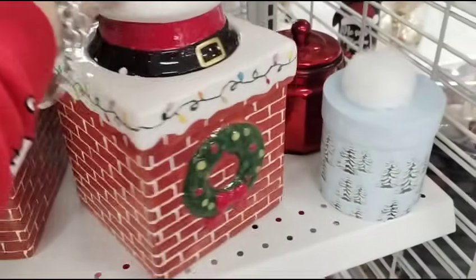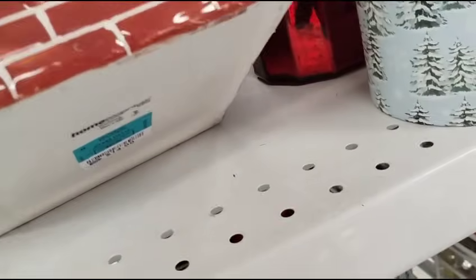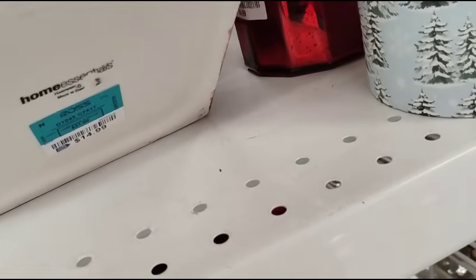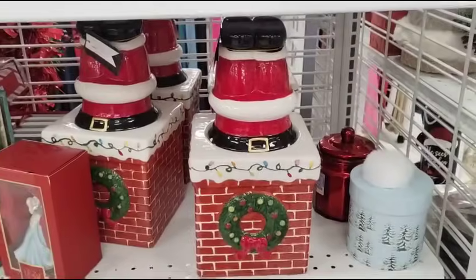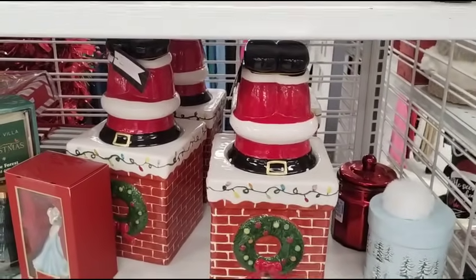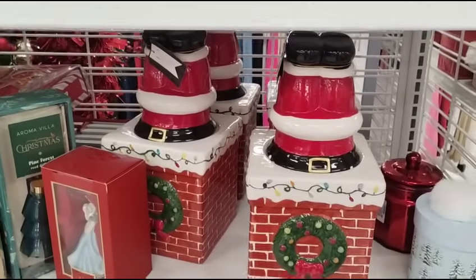Canisters, which are absolutely gorgeous. They're absolutely huge, by the way. Let's see how much these are going to be. These are going to be $14.99, and that's a really good deal. Look at that. I mean, it's all the way around. Ross just has great deals everywhere you look.